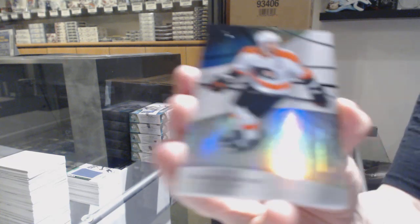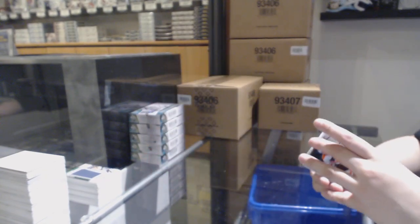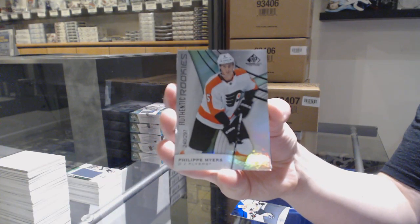Numbered to 275, rainbow for the Flyers, Claude Giroux. Rainbow rookie, numbered to 297 for the Flyers, Philippe Myers. Now the Flyers are starting to arrive.